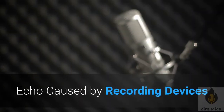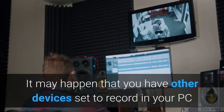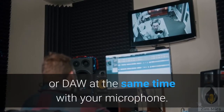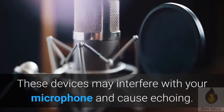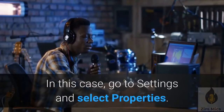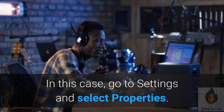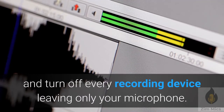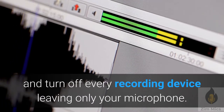Echo caused by recording devices. It may happen that you have other devices set to record in your PC or DAW at the same time with your microphone. These devices may interfere with your microphone and cause echoing. In this case, go to Settings and select Properties. Choose Audio Preference and turn off every recording device, leaving only your microphone.